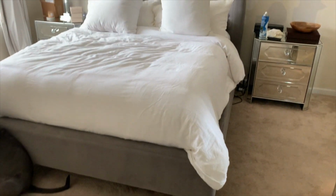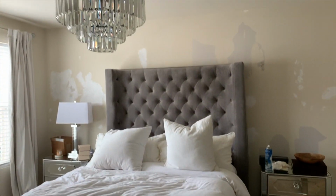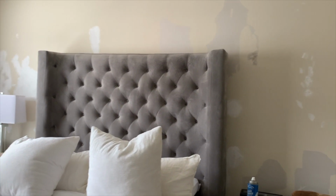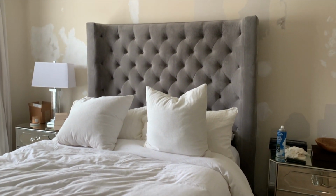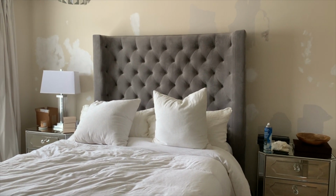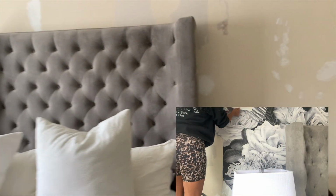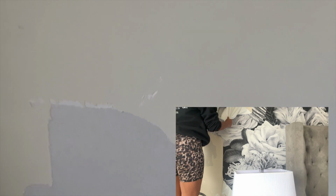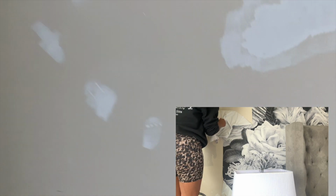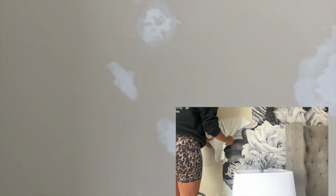So let me turn the camera around so you guys can see. All right, so dun dun dun. Oh my gosh, look at this. My walls look crazy right now. One day I just came into my room and I was like, I don't want this no more. So I just took down the wallpaper. I can't believe I did it, but I did it. These were some of the peelings from the wallpaper. It didn't do too bad when it peeled off. And that's me trying to fix it, 'cause I am gonna paint it.